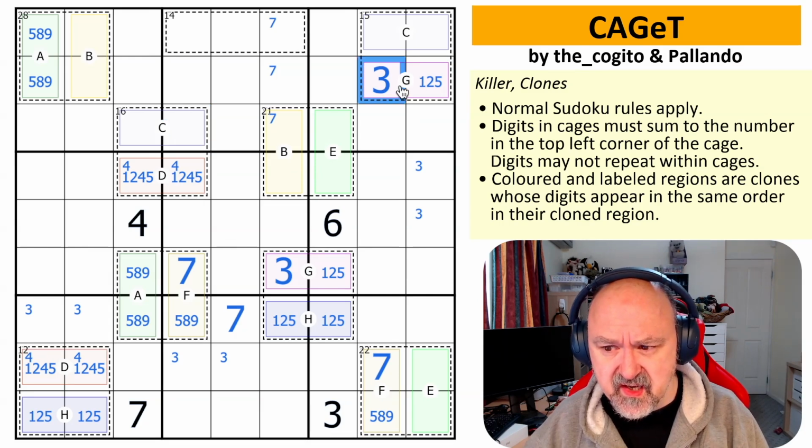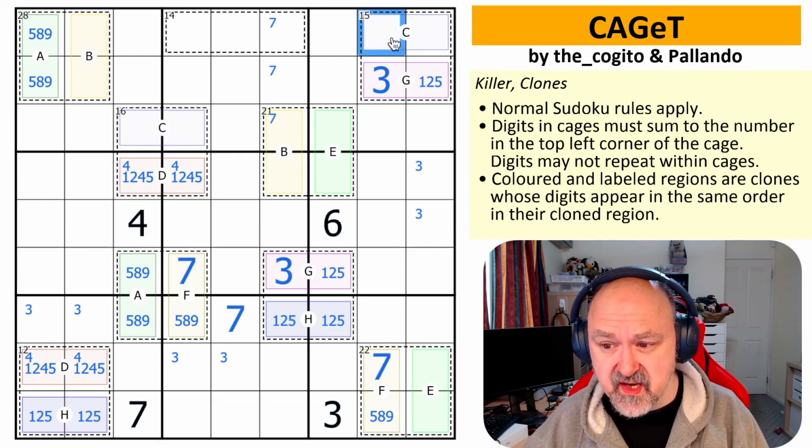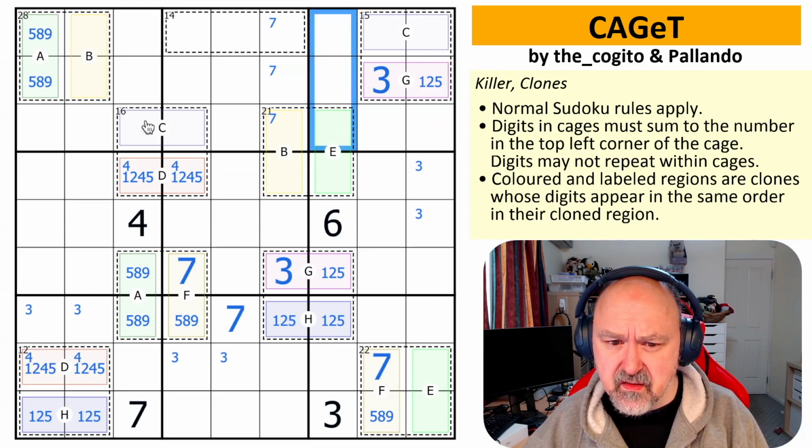So there's a 3 in here. There is no 4 in here is what I know, because I can't put a 4 in here because that would put a 4 here and I'd have two 4s. That's interesting. So there's no 4 in this cage. So it's 1, 2, 3, 9 or 1, 3, 5, 6. So there is a 6 or a 9 up here. 6 can't go in here.